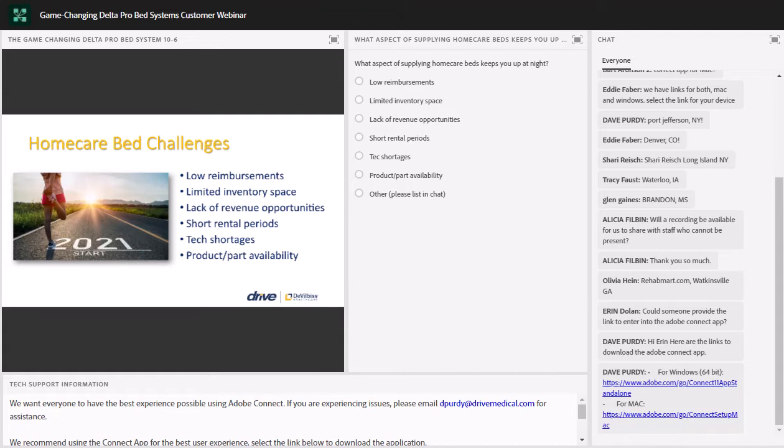I know home care beds were hit hard by competitive bidding. A lot of providers feel they are just a loss leader category. How about short rental periods? Are you picking up, delivering beds, weeks apart, days apart? That's not any fun. Tech shortages, just staffing shortages in general, hard to find. We'll talk a little bit about that today. Or product part availability. If it's something else, we're certainly curious. Let us know in the chat pod there.